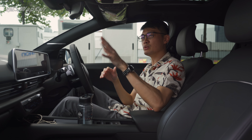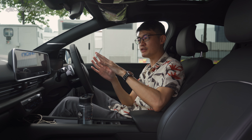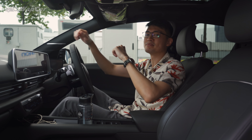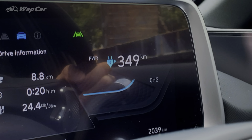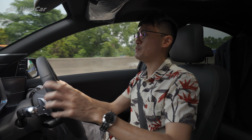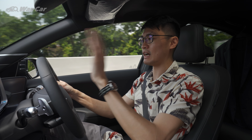Actually, kind of think of it, in terms of kit count and toys, the all-wheel drive and the rear-wheel drive models are quite closely matched, with the only difference on the inside being the sunroof and the 20-inch wheels on the outside. And so we begin our journey with the car giving us an estimated range of 349 kilometers and 81% battery capacity left. So speaking of range and battery and numbers, let's get the numbers out of the way.